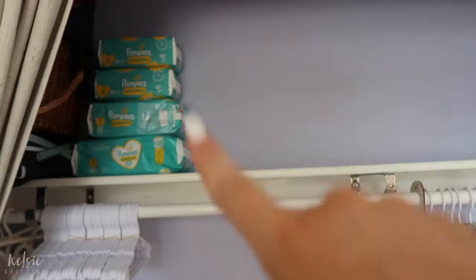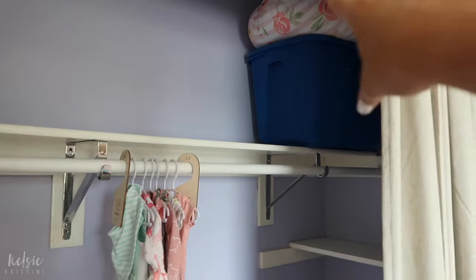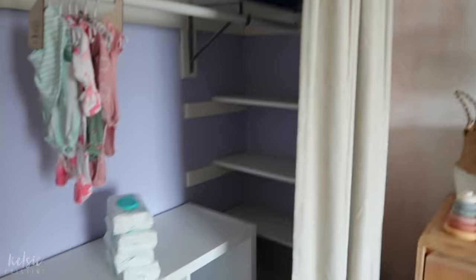So Connor's going to grab all the diapers. We're starting to put these things. So those are toddler clothes that were gifted to us. And then we just have the boppy lounger up there. We'll probably put a bunch of stuff here, all the things.